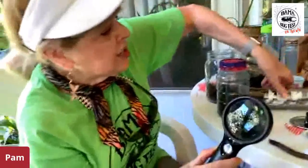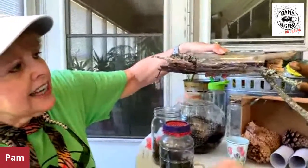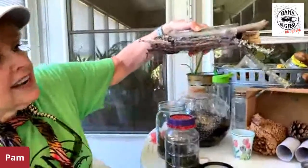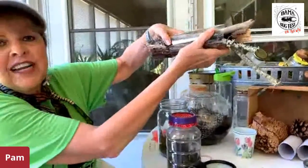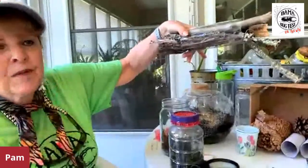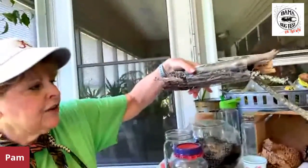Another way you can do it is to hang this. This is called a bug motel. And you can actually take just a clear plastic bottle and cut it to hold sticks and everything and hang this from a tree. And it will get the bugs coming in, and you can observe the bugs right there in front of you, hanging in front of you.